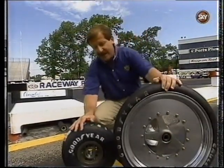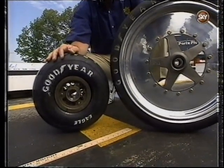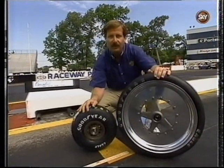Now, which wheel should you have on your car? Well, it depends, of course, on what type of racing you're doing. But I think if you're running an open competition where there's no breakout, that you ought to go with the front wheel that's going to give you a better ET.